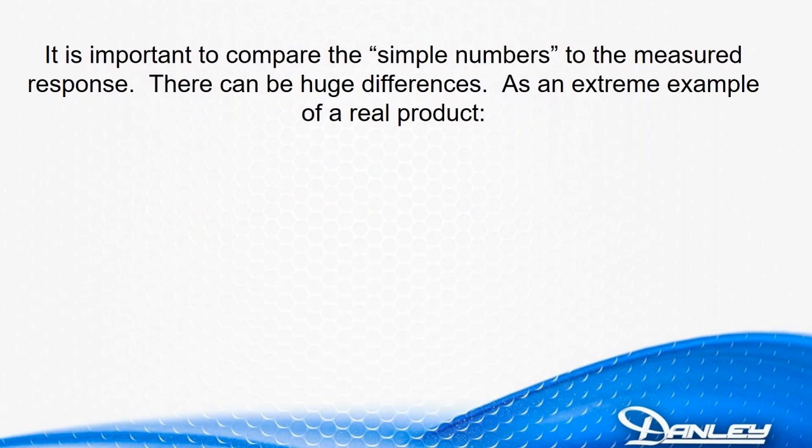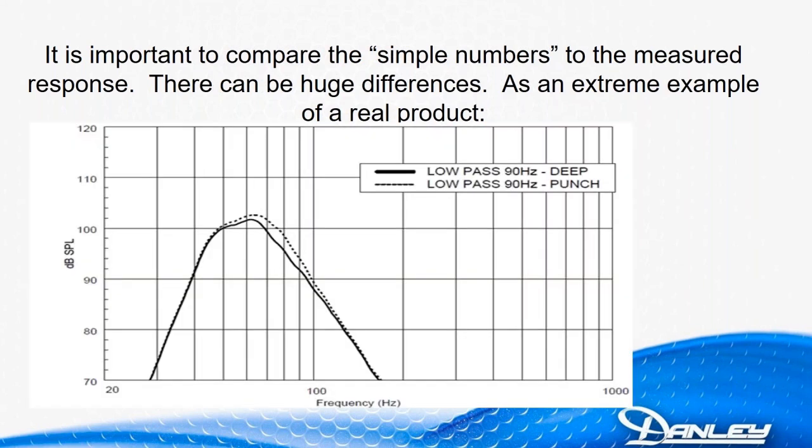And it's important to compare the simple numbers to the measured response. Now, this is an extreme example. This is an actual product, not ours, and I've removed all names and model numbers, and I will not disclose them, so don't ask. But it's a good example, and I have a little collection of a lot of wild stuff. It's like, where the heck did they get these numbers from? And this is just one of the more extreme examples here.